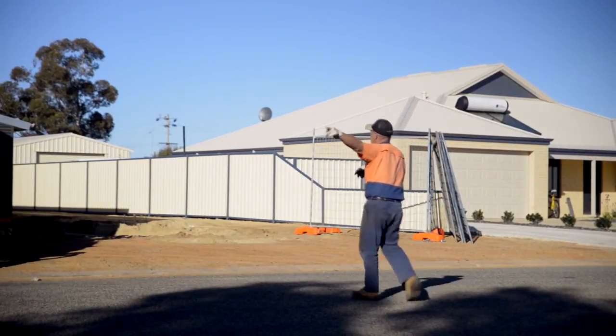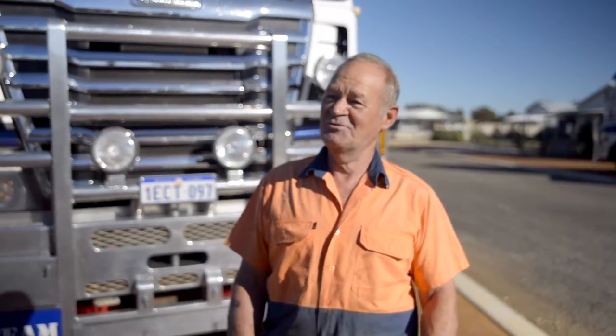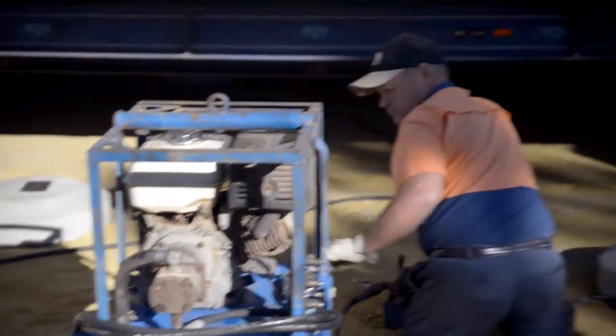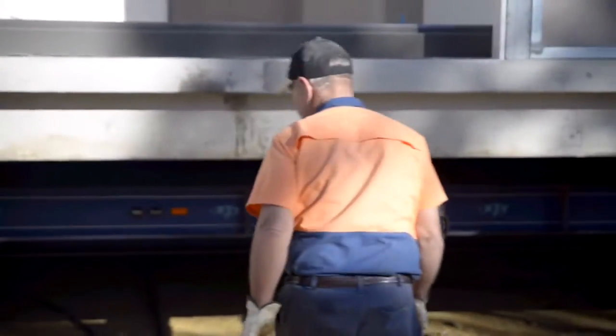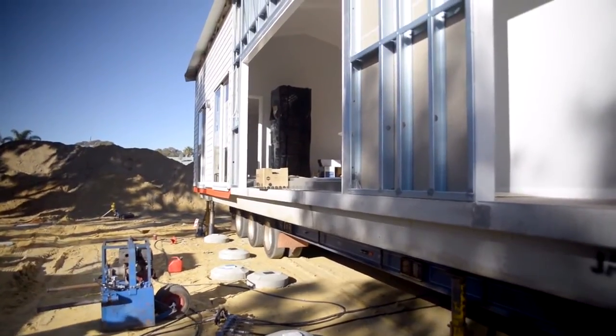I've been doing this job for over 40 years and I've had a lot of interesting trips up north, trips where I've been bogged for 4 days in the desert and had to either get machinery or get bog mats out and get ourselves out of the bog holes and get to site.